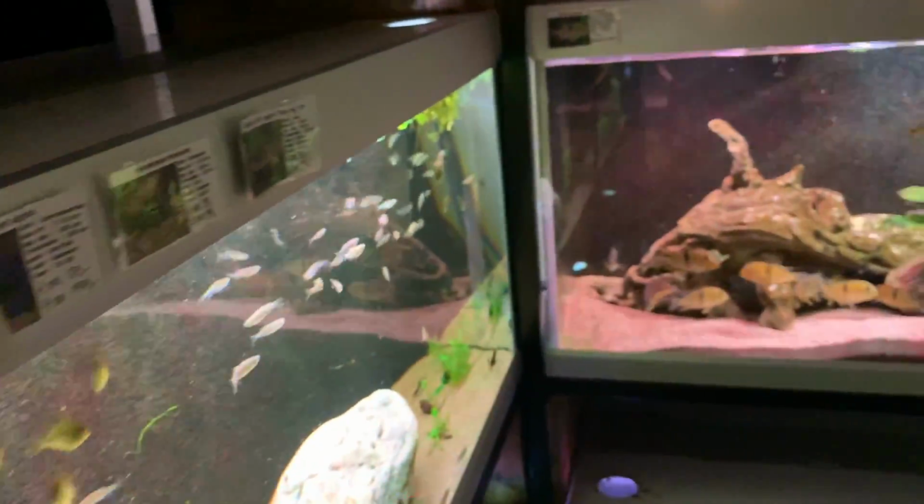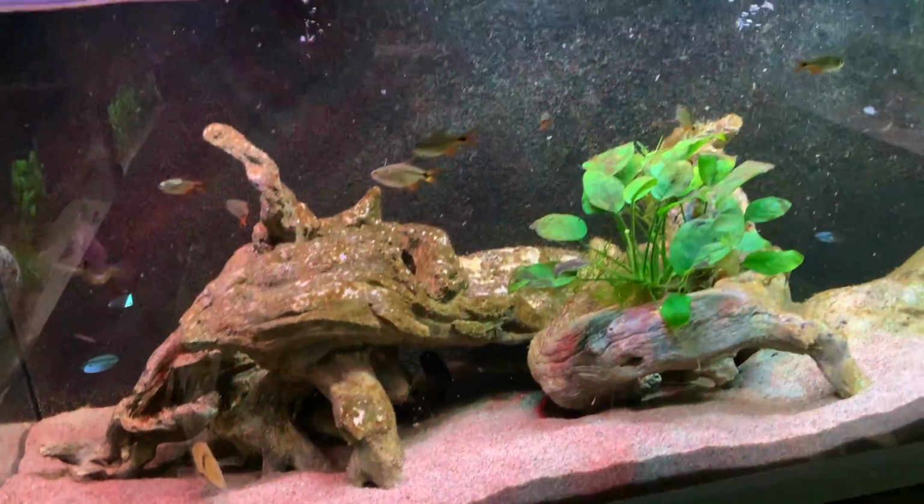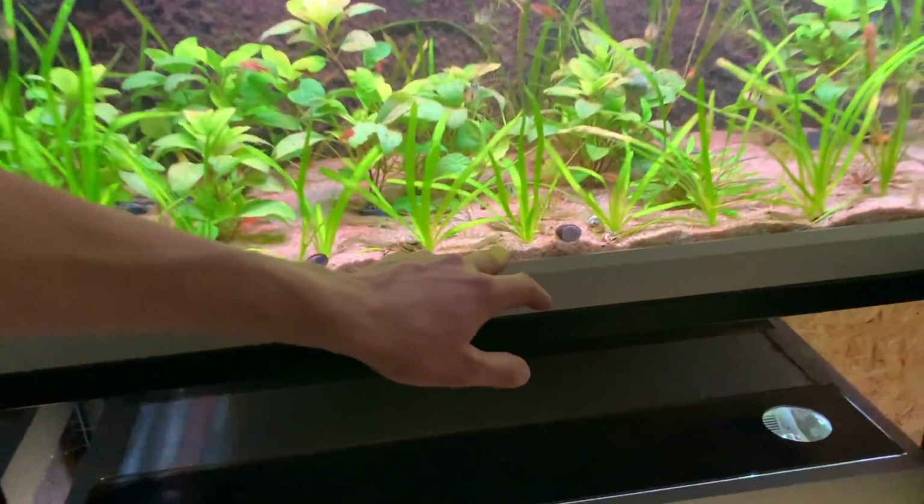Do you have a favourite fish? Actually, I do. I can show you later. Should we go and have a look? I can't explain why it's my favourite, but it is. Most people think I will go to the 3,000 litres, but I'm not. I'm going to this guy.